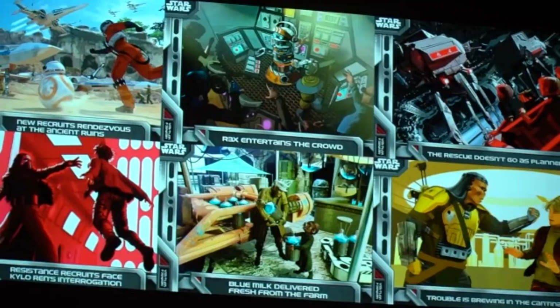All right, so my guess is the land is supposed to be divided into two parts, kind of. There's a First Order side and a Resistance side. This is probably the Resistance side. There, you'll see Rex has returned. My understanding is that Rex will be the DJ at the cantina that is next to the Millennium Falcon. Pretty cool. And then the one on the top right, the rescue doesn't go as planned. So I'm assuming that's probably Battle Escape, what that image is representing. So that's pretty fun. That is pretty great.